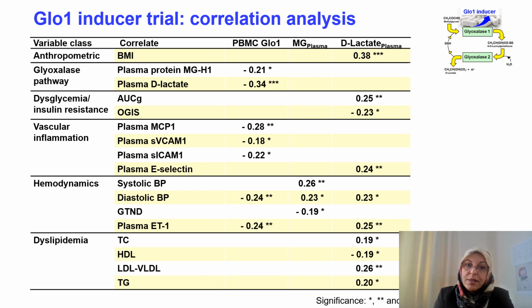For variables of clinical dyslipidemia, HDL correlated negatively and LDL, VLDL, and triglyceride positively with urinary MG-H1. It's a measure of total body MG glycation. And plasma D-lactate correlated positively with total cholesterol, LDL, VLDL, and triglyceride, and negatively with HDL. This suggests Glo1 expression may have health benefit through decreasing vascular inflammation and improving hemodynamics and dyslipidemia.